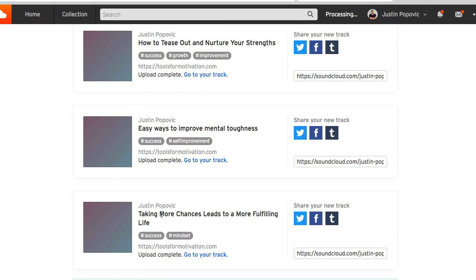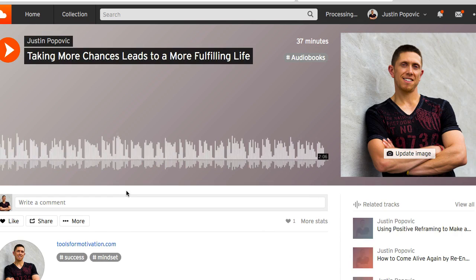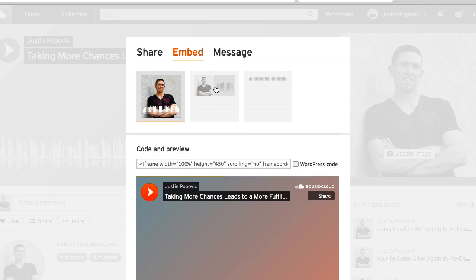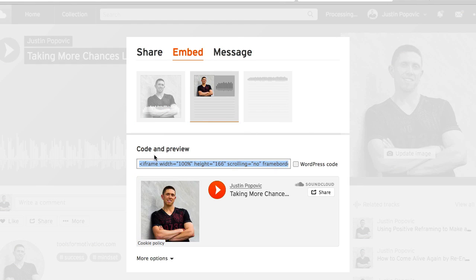That's the first one in the sequence, called Taking Chances Leads to a More Fulfilling Life. So let me go to that track and show you how I would embed this on my blog post. So here's the track. You can click share, and it brings up this embed section. Okay, and I'm going to embed this image of it. I like this style. This is the code right here, code and preview. So I just click in there, it automatically highlights. So just copy that into my clipboard.